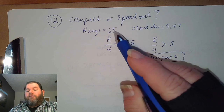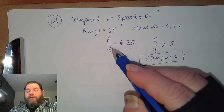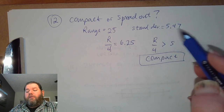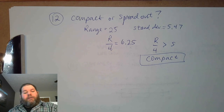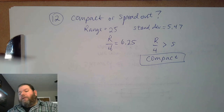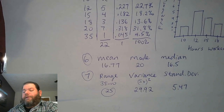Oh, 6.25 is 25 divided by 4. That's all we did there. 25 range, 25 divided by 4, 6.25. Standard deviation, that was from the calculator, 5.47. That was our result from number 7, where we did that.